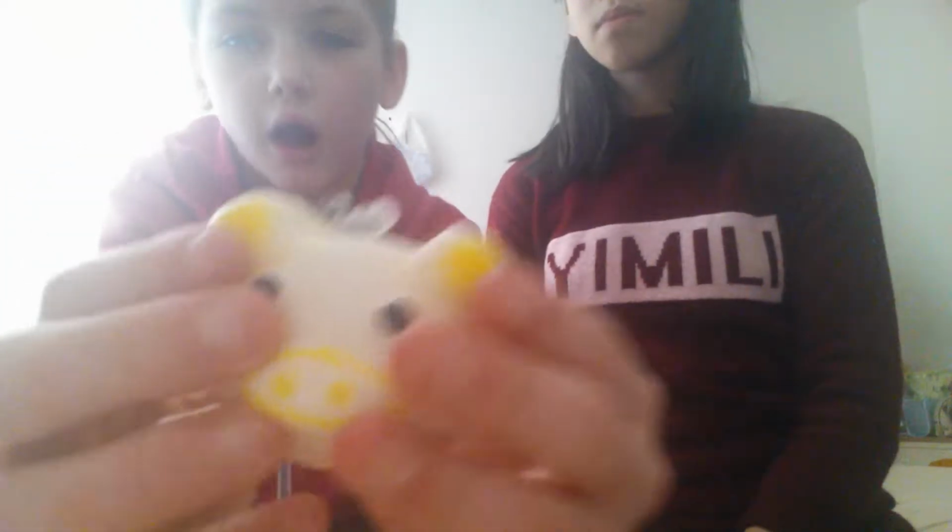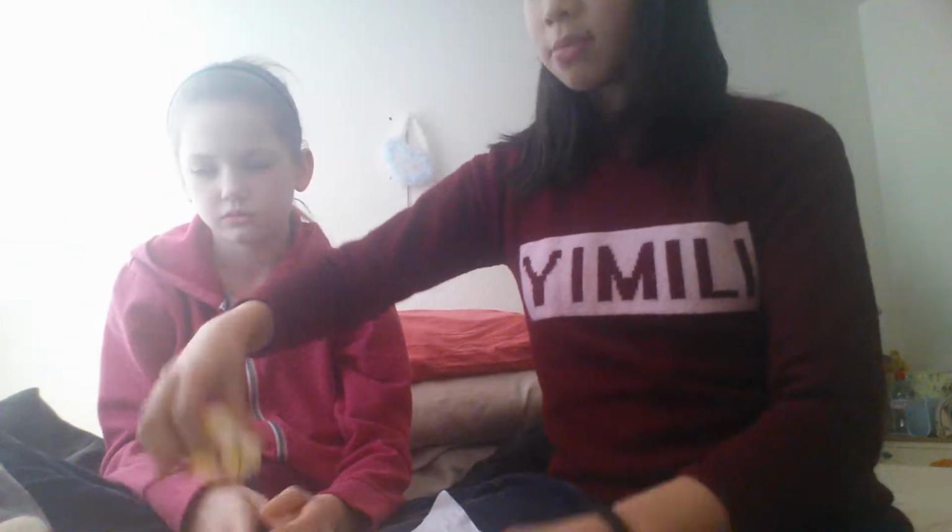No. These have keyrings, some of them. Some of them just have cell phone straps. Large white pig that costs £21. That's a pig. Oh yeah, that is the one. This isn't large. It says large white pig, but that's not large. That's tiny. Wait, let me squish it.